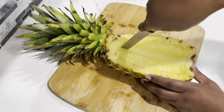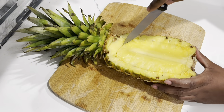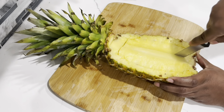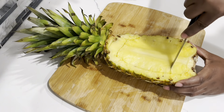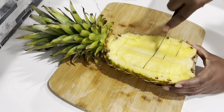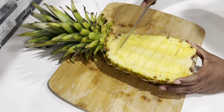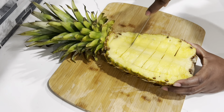As for the pineapple, guys, this tropical delight is rich in bromelain, an enzyme that helps reduce inflammation and improve digestion. It's also a powerhouse of vitamin C and manganese, perfect for energy and immune support.